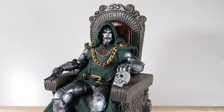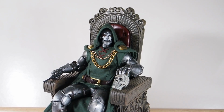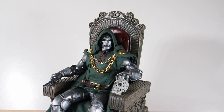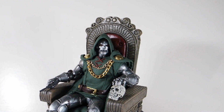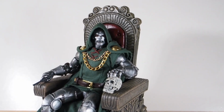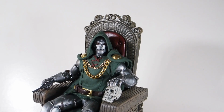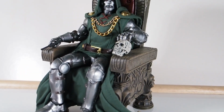NECA Pan's Labyrinth, I believe. What was that creature's name? I don't remember, but it's not the fawn. It's the other one, whichever one that is. The one with the hands. The hands have eyes in it. That one. I just forgot the name. I can't remember it at the moment. That one came with this throne. It's a little bit big.